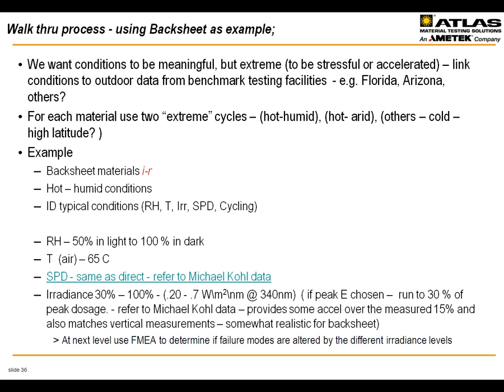Now, once you've done that categorization, you want to have test conditions that are meaningful but are as extreme as possible, so you can have some acceleration. And it was determined that we would use our data from our benchmark facilities of Florida and Arizona and come up with two extreme cycles to test each material. The extreme cycles would be hot and humid and hot and arid. Now, others are being pondered, but right now the ones that I've shown here are the ones that we will focus on.